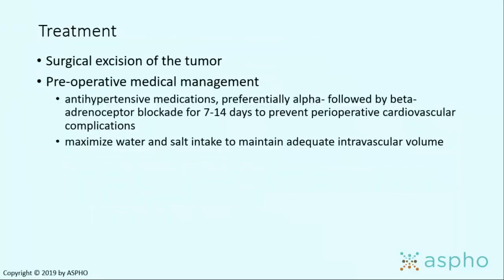The management is surgical excision. Importantly, we need to consider pre-operative medical management because these patients are at extreme risk for hypertensive crisis under anesthesia. So all patients need to have antihypertensive medications on board, usually for 2 weeks prior to any surgical attempt. And during that period of time and around surgery, we also need to make sure they are well replete intravascularly to avoid hypotension in the operating room.